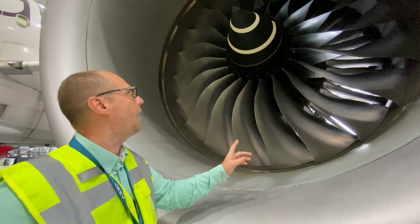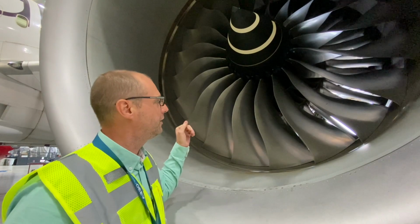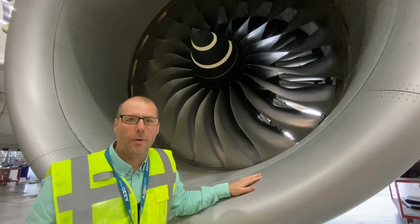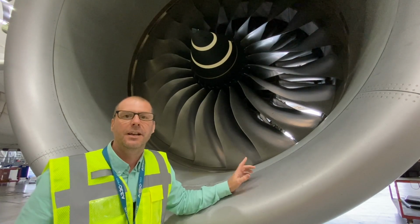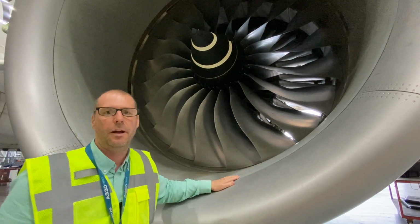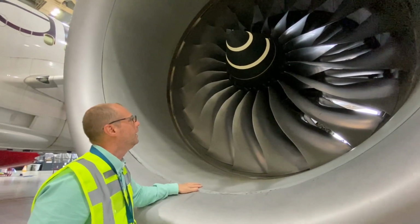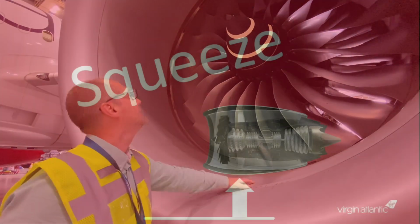Starting at the front with the fan, this is the suck section where air is drawn in and either ducted down the side or sent through the core where it will start to be compressed. Development of gas turbine engines continued all the way through the 50s right up until what we have today. This is a 787 and this particular engine is a Trent 1000. Developing about 81,000 pounds of thrust. It has 20 fan blades on the front which pull the air in through and drive the air out the back.